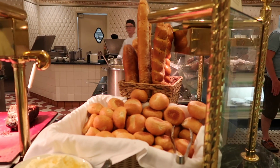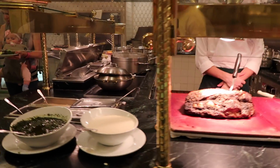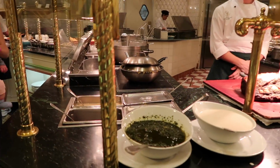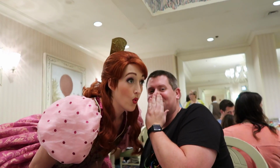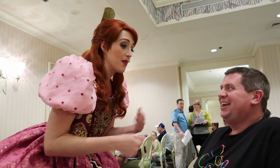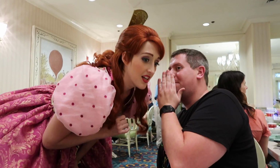There are some displays in certain places around the restaurant which are nice. You can take pictures, and the characters were really well organised and very much in character. Very much in character. I remember there was some whispering going on with, I can't remember which of the sisters it was. I think it was Anastasia. Anastasia, maybe. Can't remember.